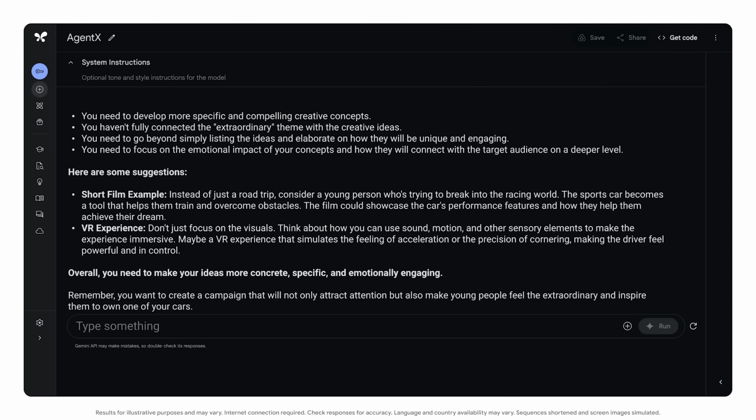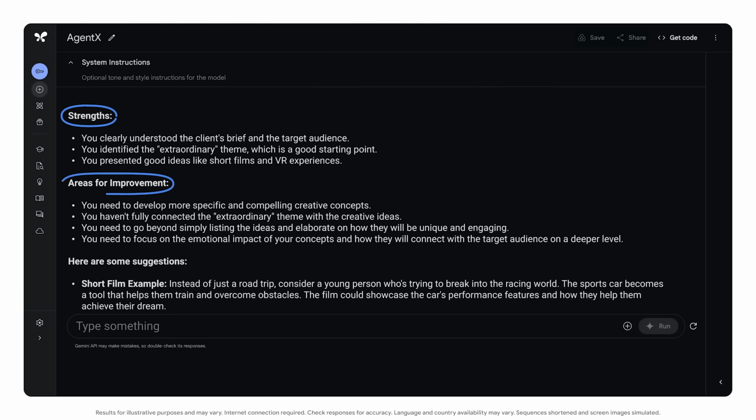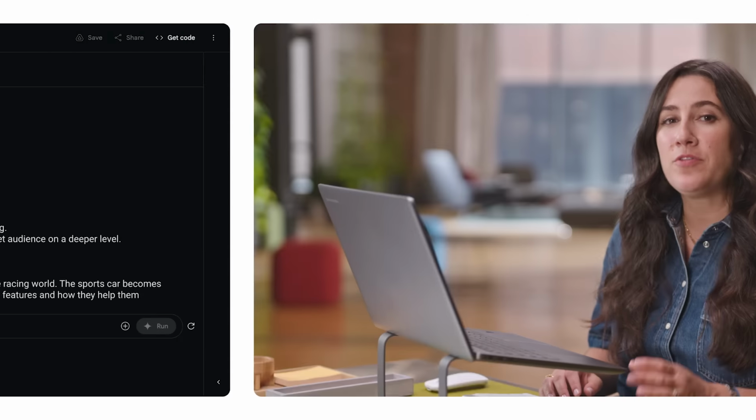Nice. The AI agent has given a summary of the conversation so far, what's working and what needs improvement, and recommendations to strengthen the pitch. Wonderful. Now that the GenAI tool is acting as your client, you can continue asking for feedback on the pitch. Remember to save your prompt so you can return to this conversation after you revise your pitch to help you test more ideas as you hone in on a final version.